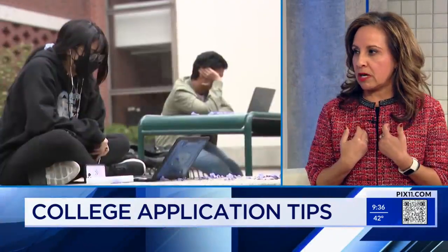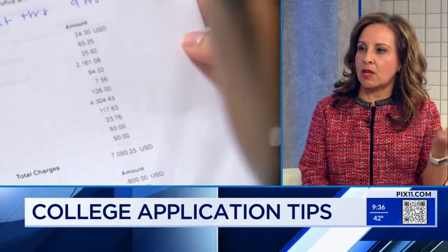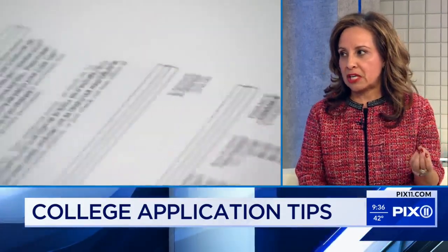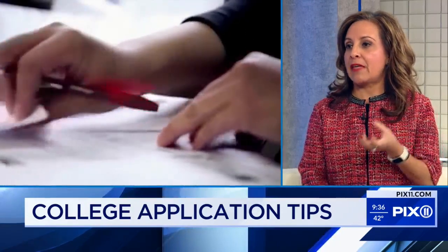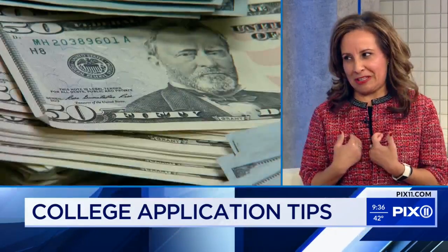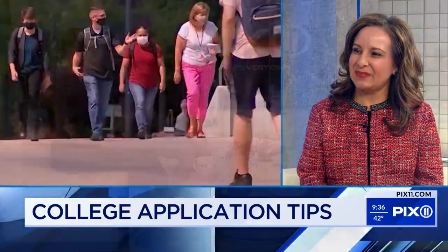So if you can figure out what you are looking for, then you want to use that 30-40-30 rule. 30% of the colleges you apply to should be your realistic reach colleges, 40% your 50-50 and target colleges, and 30% your likely colleges. But start with what you're looking for, not just the pretty, perfect, and the prestigious. And is it true that the SAT score is becoming less important?